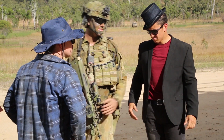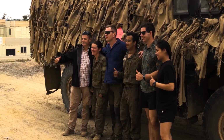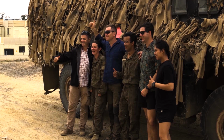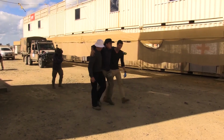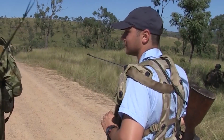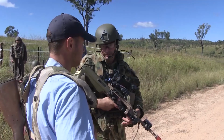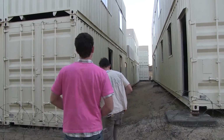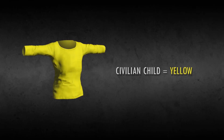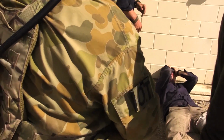Role players. Insurgents and other role players supporting Op 4 may wear any combination of combat fatigue clothing, mixed dress, or civilian clothing. Civilian police, police shirt and pants, or blue overalls, or a blue t-shirt. Civilian female, pink shirt. Civilian child, yellow shirt. Observer trainers, a patch with OT.